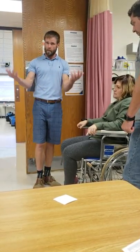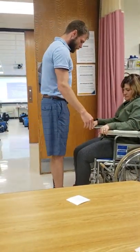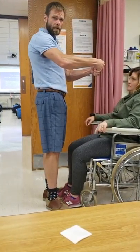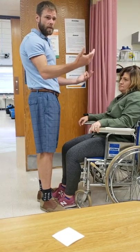Ideally, gait belt, two people is what we like. One person by themselves without a gait belt: feet to feet, knee to knee, onto the hospital pants. No hospital pants, not getting out of the wheelchair. Okay? Unless we have a gait belt, and then I can do that.